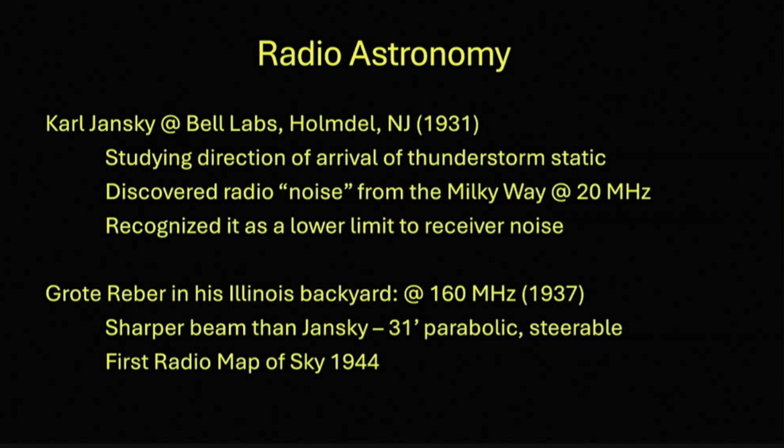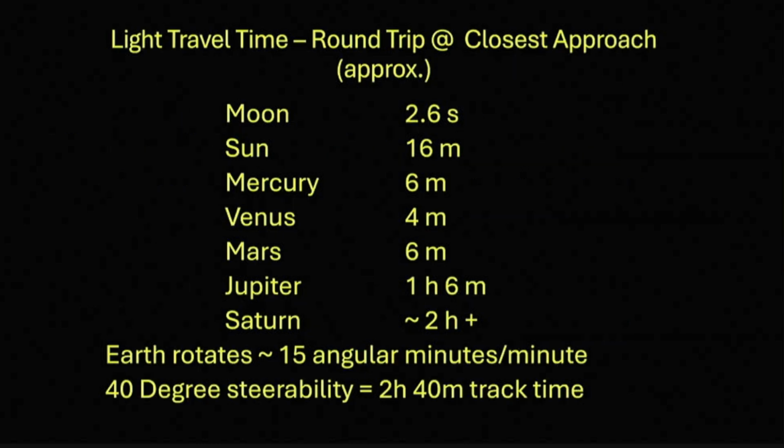Anyway, so that's radio astronomy. Now, in radar astronomy, you've got to remember that light has a finite speed, and it takes a while for, say, a radar beam to reach the moon and come back. That's only 2.6 seconds. But if you want to study Jupiter or Saturn, Jupiter is a little over 6 hours round trip, and Saturn is 2 hours round trip.